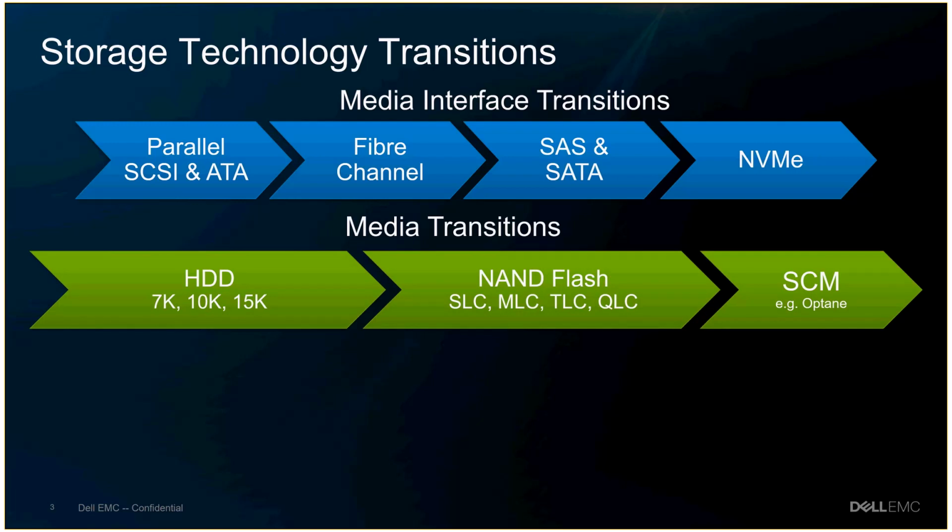We've also had media transitions. In the past, we had old spinning drives, and we're going to talk a lot about that today. That I think will be interesting to put the whole spinning drive and flash thing in context, right? The next thing is NAND flash. We have flash drives now. We have single layer, multi-layer, triple layer, quad layer, lots of different kinds of flash technologies.